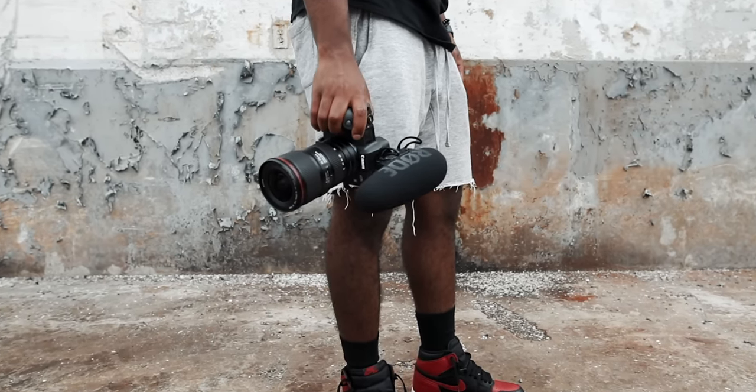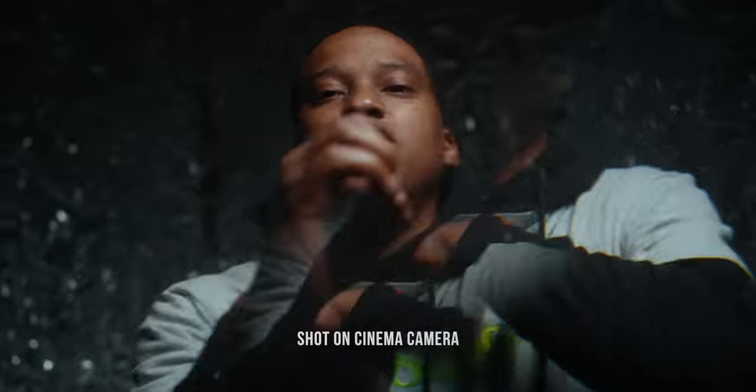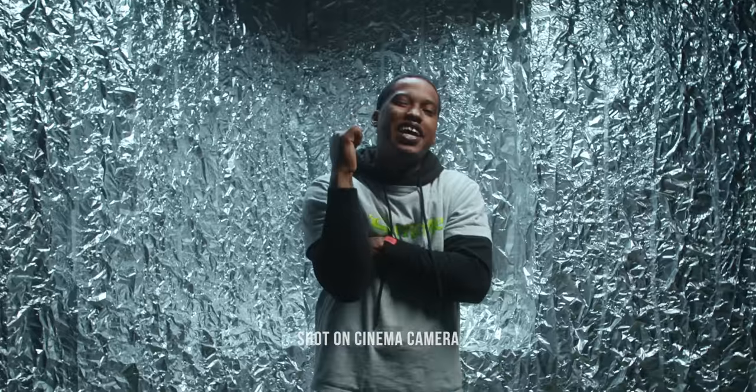I've just compiled a couple different reasons why I am gravitating towards using my cinema camera over my hybrid mirrorless camera. And this could be some insight for somebody who wants to get into the cinema realm, or this could be a confirmation that cinema is just not for you. But regardless, let's hop straight into it.